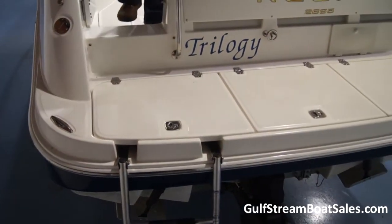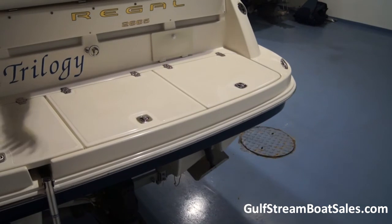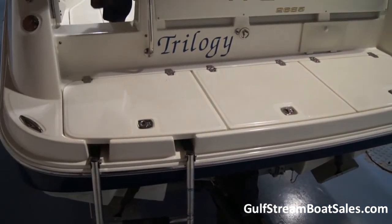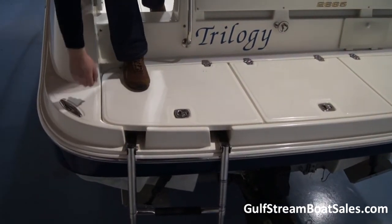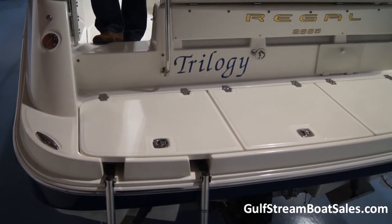It's all molded, non-skid. So this is a great addition on a boat like this for berth, for if you're swimming off the boat or for getting on and off from the jetty. We've also got a couple of pop-up cleats back here, so that whenever you are stepping off and on, you can have the cleats pushed in and you're not going to stub a toe or anything.